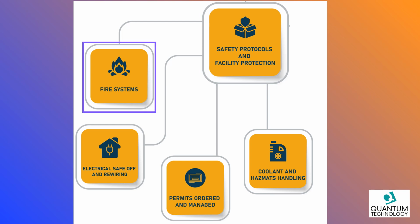When there is a fire suppression system in place, we can deactivate and remove the suppression tanks and power down the fire panels. Sometimes the owner requires that a sprinkler system be installed after removal of the specialized data center fire protection, in which case we'll work with a third party to ensure it happens properly.